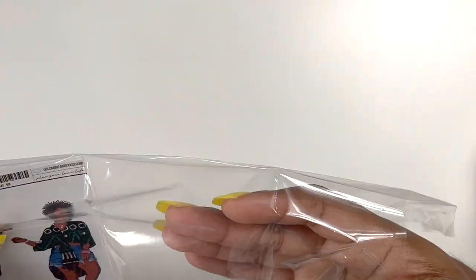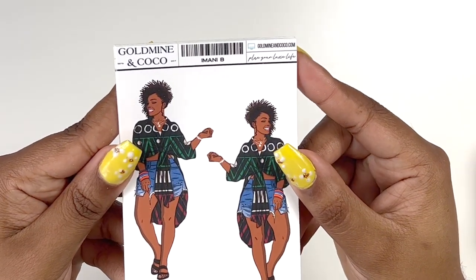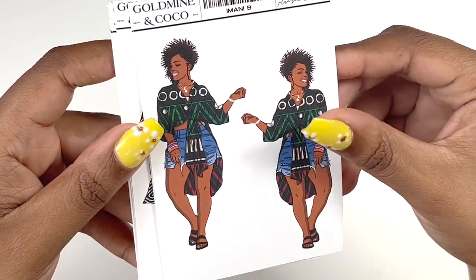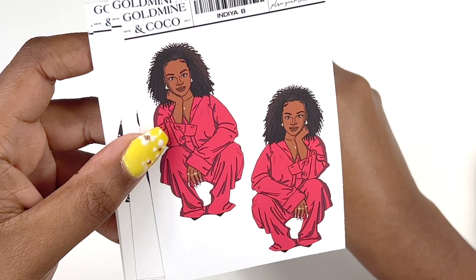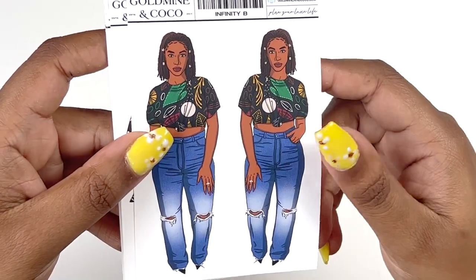And so then, like I said, we did get both. So I'm going to go ahead and show you all the brown skin. I should have just did them side by side, but that's fine. All right, so we have Imani. India. Infinity.